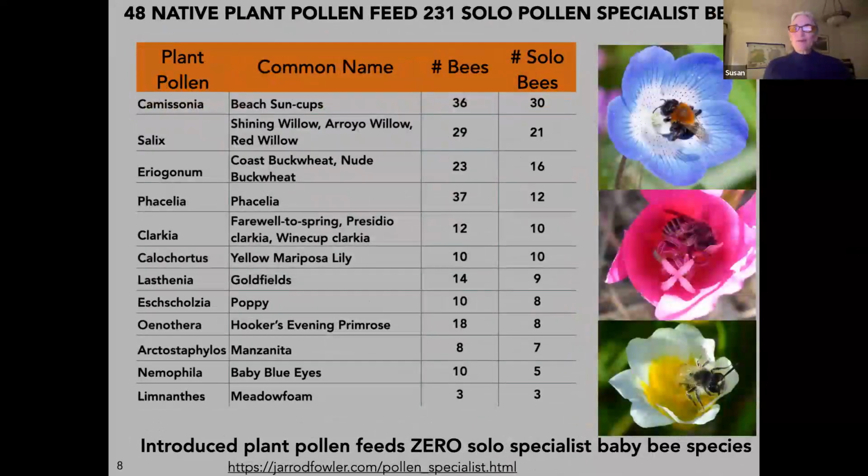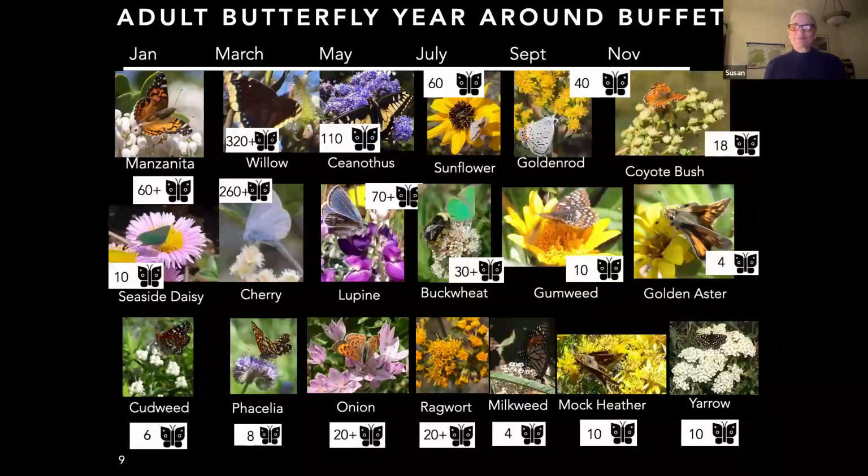And so this is my permission to you to just go put all the native plants you want in your garden and then work with us to help all of our city agencies and state agencies put more native plants in our public spaces, because clearly our pollinators need us.